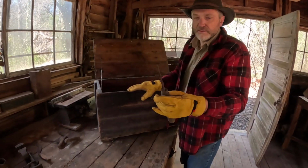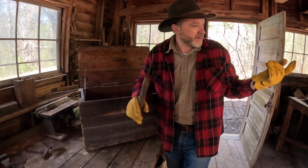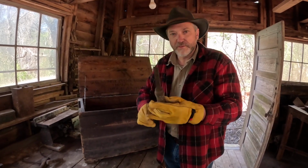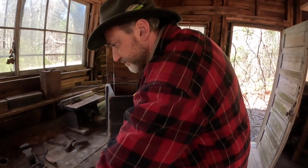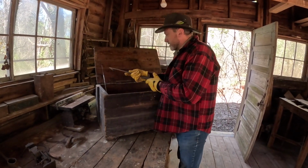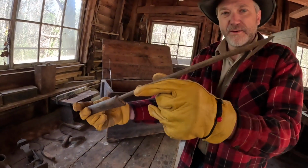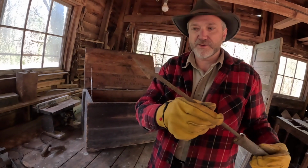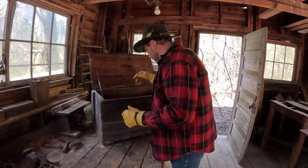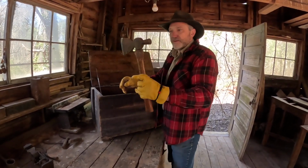If you remember, there's an old lathe in here, and this had to be one of the tools for working on the lathe. Some type of chisel. Some type of old, I think this kind of looks like a spear. I think this was an old turtle gig, actually. That was an old turtle gig. It's broken. This was a very good find.